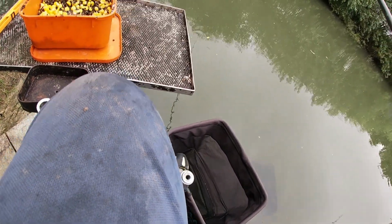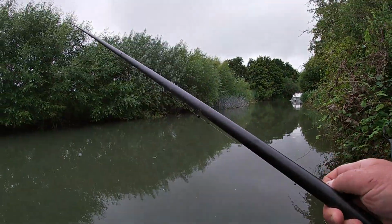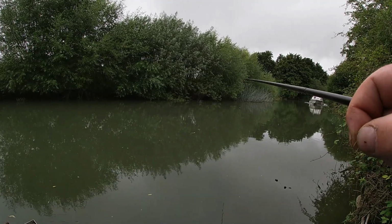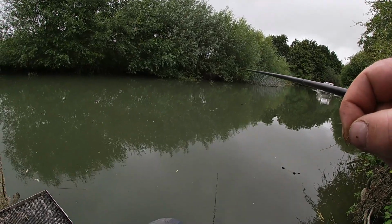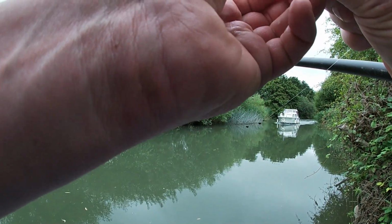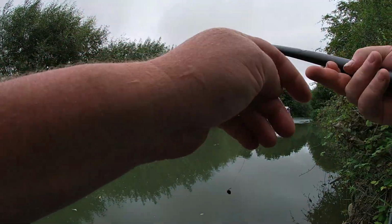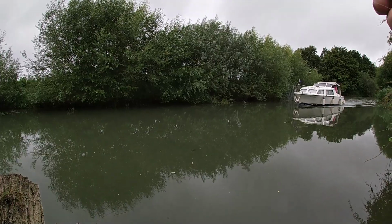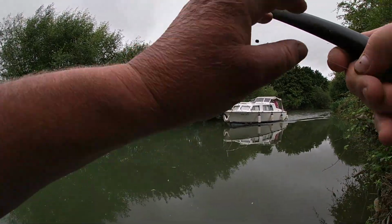Let's tighten up my box a bit. There is another boat. You get a lovely view of the boats coming up here, I'm going to tell you that for a fact, because of where we are. But anyway, we've had a roach on the hemp. Can you believe it? I'm not going to show you how I hook the hemp, because that'd be stupid, because you'd think, my God, how's he doing it? Anyway, I've got the biggest hook known to man.